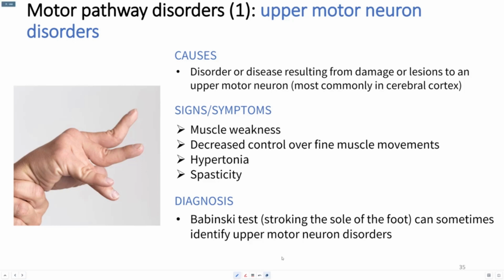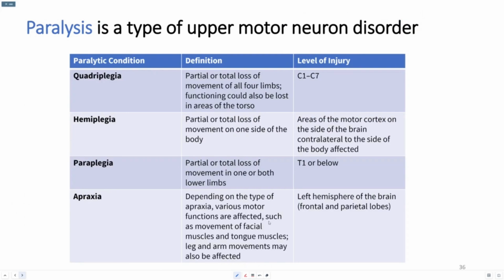One way to diagnose this is using the Babinski's test, stroking along the base of the foot towards the small toe to see if the toes curl down or extend upwards. And this can identify some of the upper motor neuron disorders. There are different types of paralysis. Quadriplegia is when there's a partial or total loss of all four limbs. As a result, there's usually C1 to C7 level of spinal cord damage.